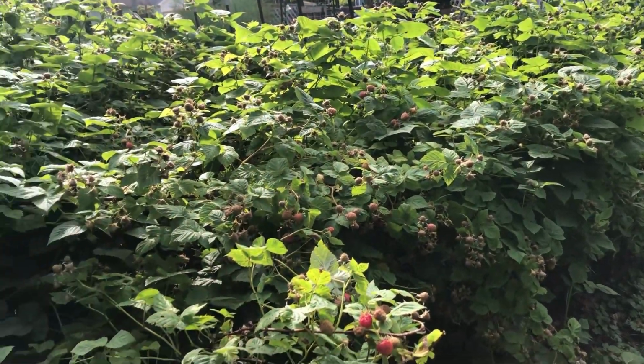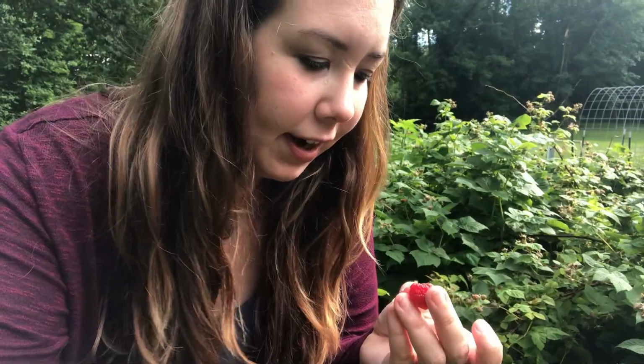So the boys have been out here picking every single little ripe raspberry they can find. There hasn't been too many yet. And they have been fighting over who gets them. I'm like, guys, don't fight. We're gonna have so many here so quickly.